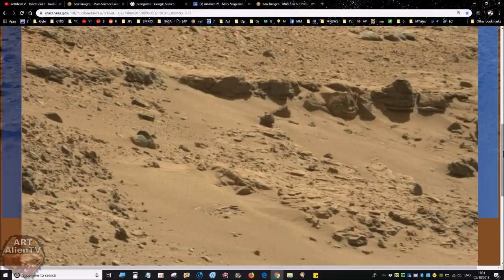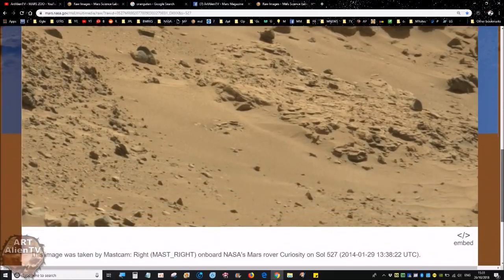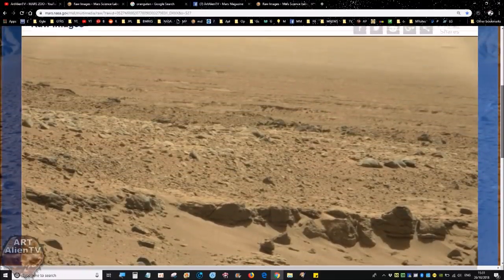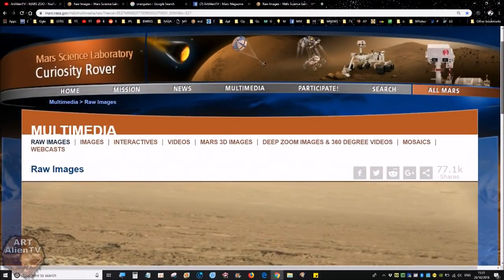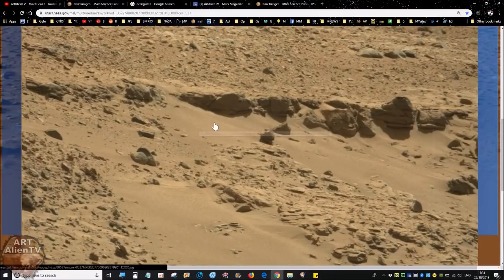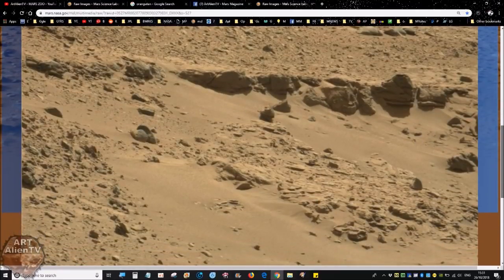Another quick game of interplanetary I Spy going on here, and today we are looking at this image from Sol 527. Here's the image information at the bottom, Sol 527, taken in 2014, and this is the Mars Science Laboratory website for the Curiosity Rover. And we have this ridgeline with a load of kind of rocks and debris lying around. This is near the Dingo Gap area. A lot of you may have heard of that. I'll speak more on that in a minute.